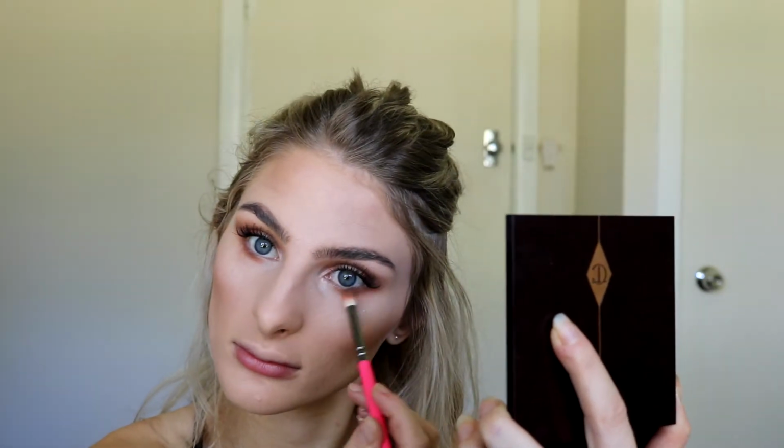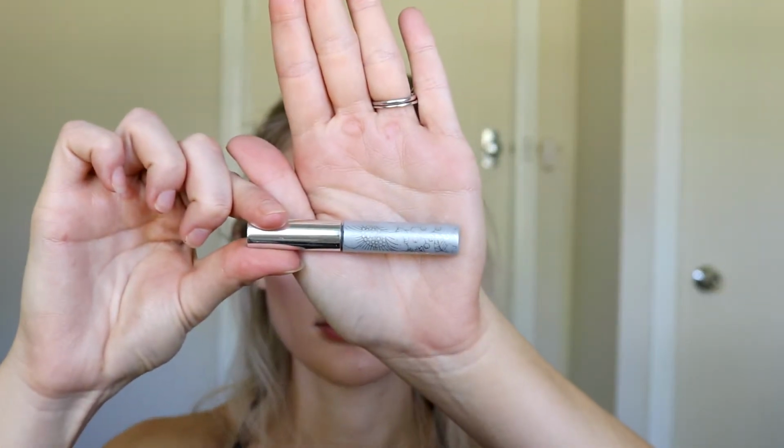Nothing too precise. And you can see, once again, I'm being pretty messy with it too. I'm not trying to be too precise. And then I'm about to pick up my, this is the Clinique Lower Lash Mascara, and I'm just applying that to my bottom lashes.